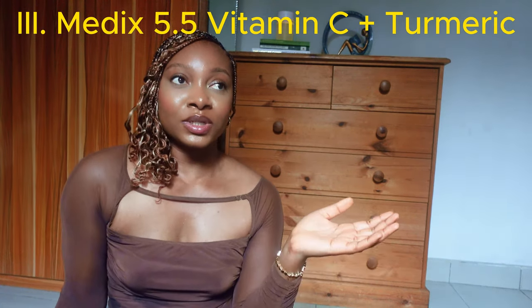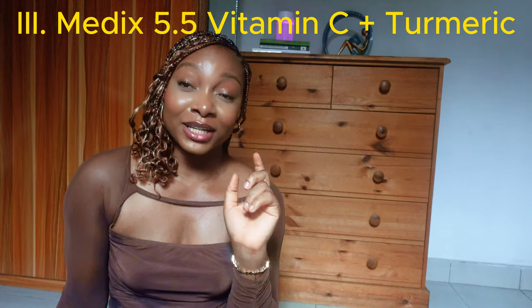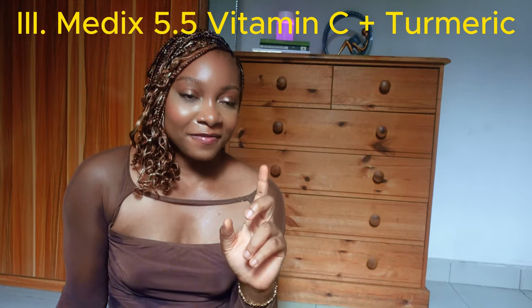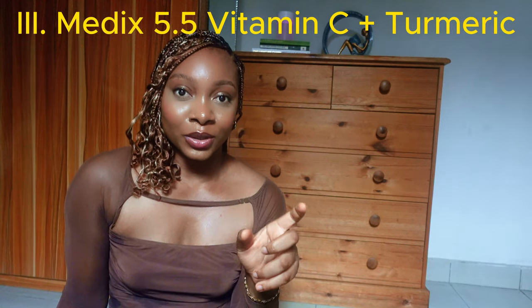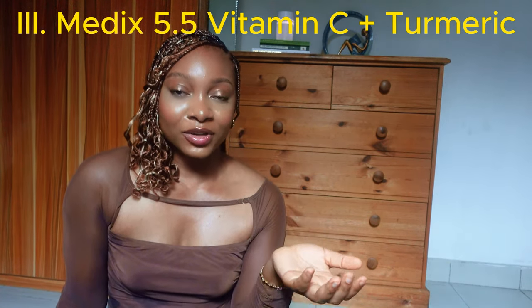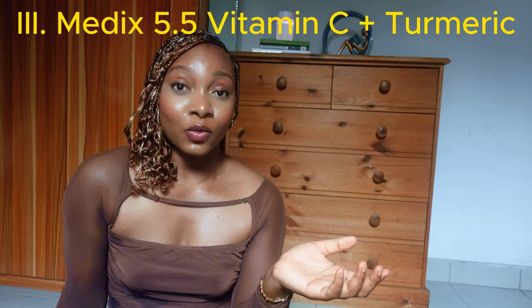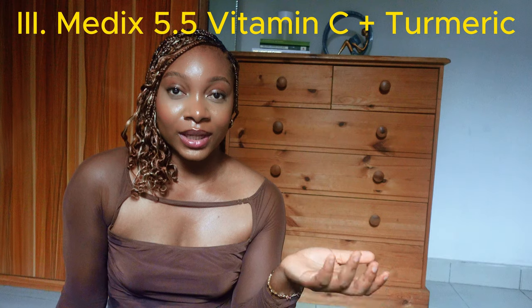In my experience using Medix 55, again, I don't know if it's because of my dry skin, but I noticed that I had to go in a lot with body oil because I wanted to sufficiently moisturize my skin. So if you have dry skin, I really think it's something you should look out for, and maybe go with body oils like I do.